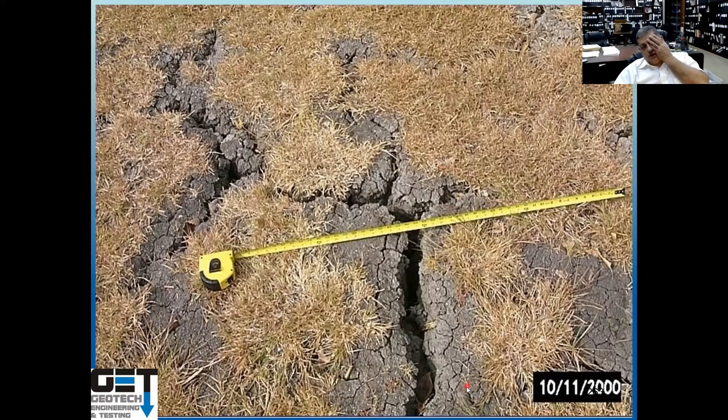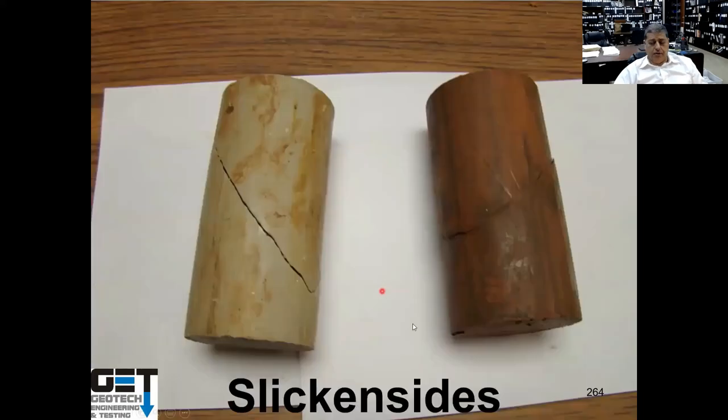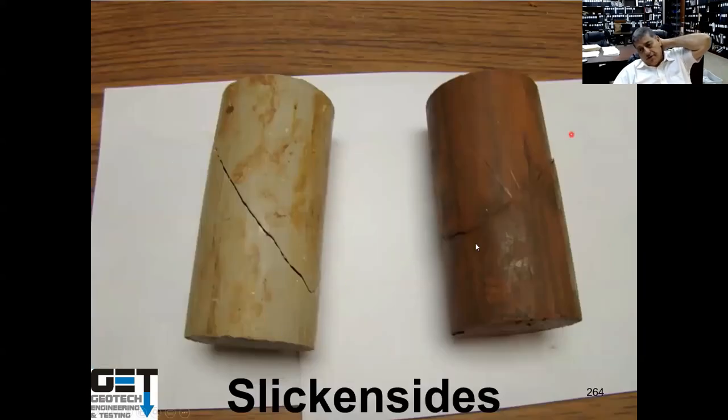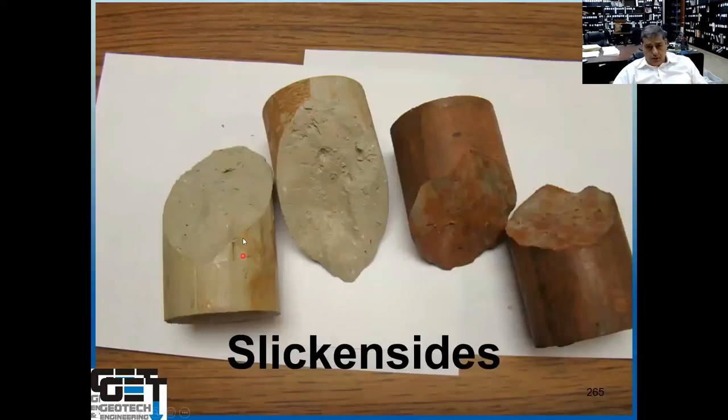When you've got expansive soils, like let's say in the Astrodome area, that ground really shrinks during the summertime and develops shrinkage cracks. The shrinkage cracks get filled up with debris, sand and silts and stuff, during the summertime. Then you get a bunch of rain and it starts heaving up because it's expansive soil, and it cracks the soil at a 45 degree angle. This is called slickensides. That's where the failure occurs.